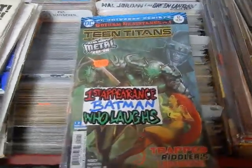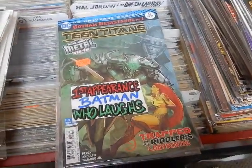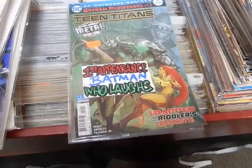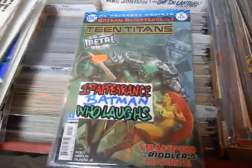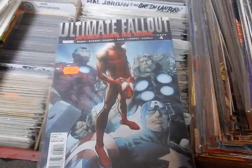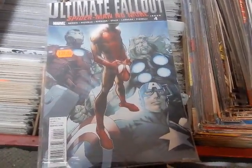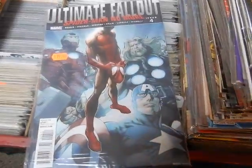We've got Teen Titans number 12, the Rebirth line. First appearance of the Batman Who Laughs. I got these for $75. I've got not many of these left, so certainly don't wait too long. And we still have a few copies of the Ultimate Fallout number 4 for $135. I sold several of these this weekend already.